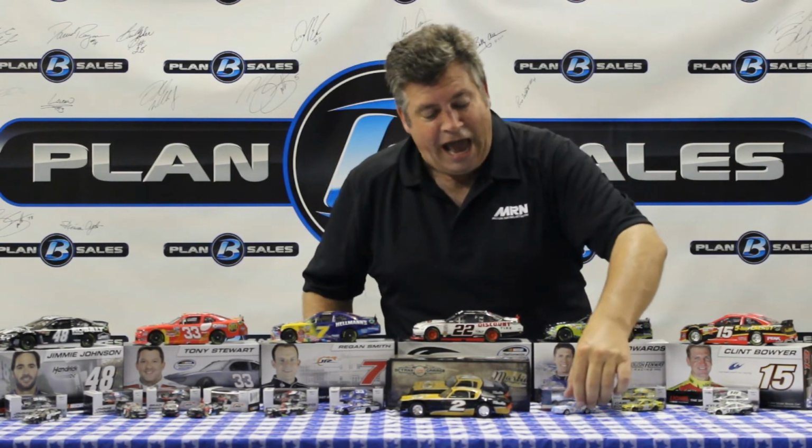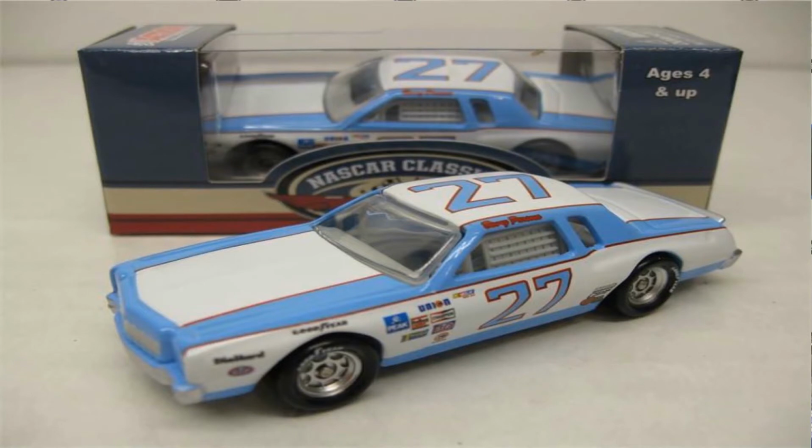And finally, some historic cars in this week's collection. Absolutely love the stories of Benny Parsons. Here's a 1/64th scale of one of his winning cars. Absolute beauty for Benny Parsons.